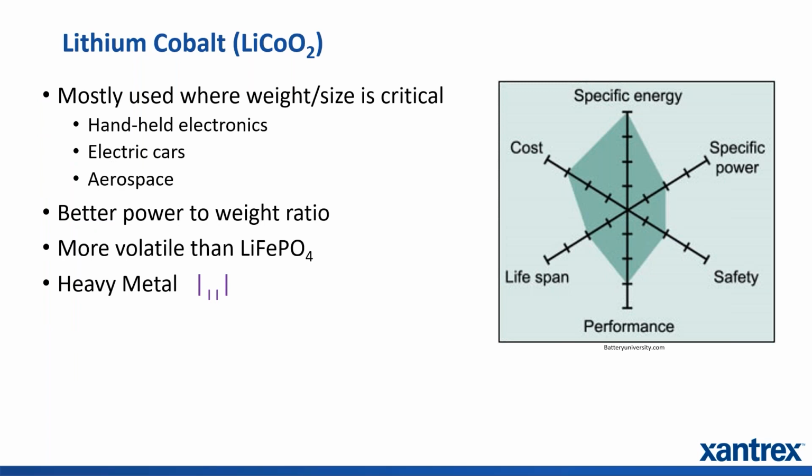Lithium cobalt is typically used where size and weight is the most critical feature you want. You think about handheld electronics, electric cars, the airline industry, drones, things like that, where you really need small, lightweight energy storage. They have a much better power to weight ratio. The problem is they're way more volatile than lithium iron phosphates. When you look at the fires you see with the Samsung Note 7 and Tesla and even Boeing, these things all came from lithium cobalt chemistry batteries.